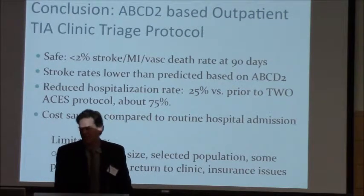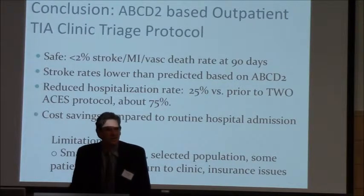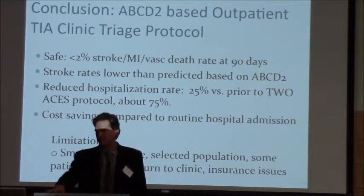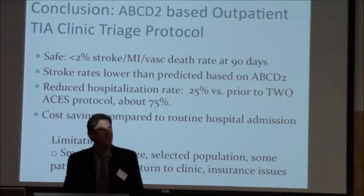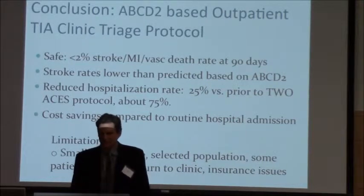So the conclusion is that this is really something that needs further attention, figuring out a model that's going to fit different types of health systems that will handle TIA patients in a more rational manner, which does not lead to admitting all of them, but admitting the ones that are most likely to need admission.